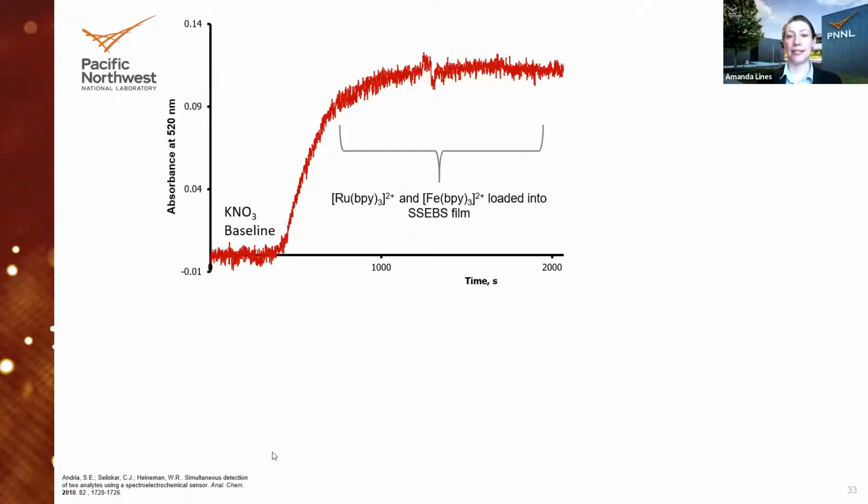As a quick example of how that works, I've got here an example taken from the Heinemann group, where they were actually looking at a sensor system for ruthenium and iron, ruthenium trispyridyl and iron trispyridyl actually. And their absorbance system was really limited to monitoring absorbance at 520 nanometers. And so in their sensor, they loaded their sample into their sensor. They're following 520 nanometers, which is great. They see an increase when they load their sample in. The trick here is that their sample contained both ruthenium and iron. And unfortunately, both ruthenium and iron absorb at 520 nanometers. So this is where they utilized that light switch capability of spectroelectrochemistry to isolate the fingerprints of the 2 species.